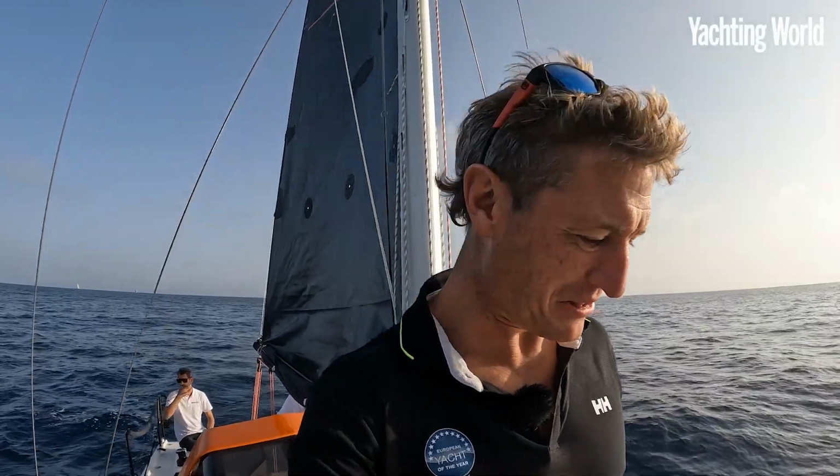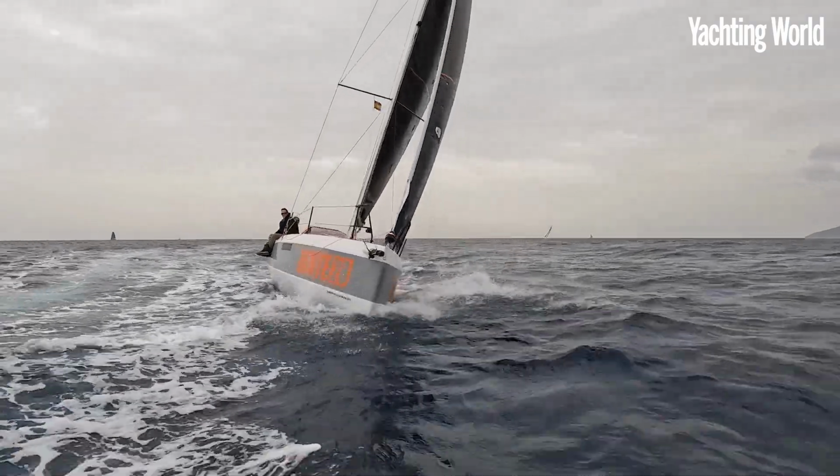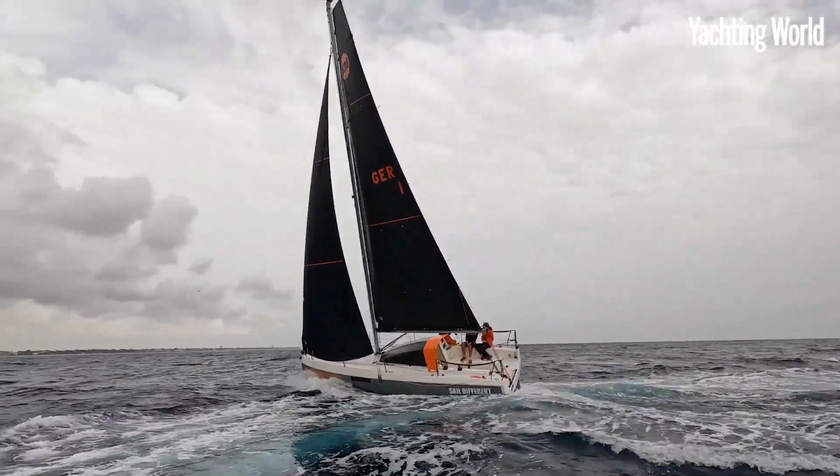Hi, Toby Hodges on board the Bente 28 in the dying breeze off Barcelona, Port Genesta for European Yacht of the Year. Really interesting new third model from Bente Yachts in Germany. Judel Vrolijk design, really nice size, sits between their 24 and their 39.